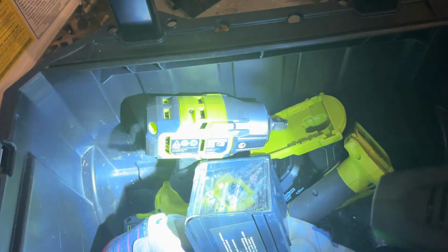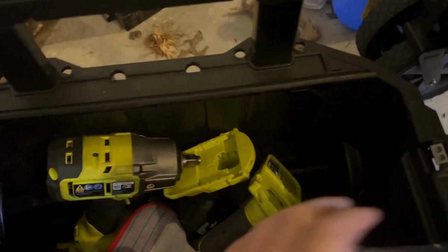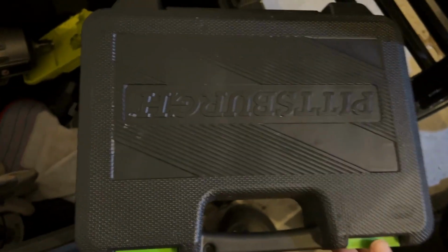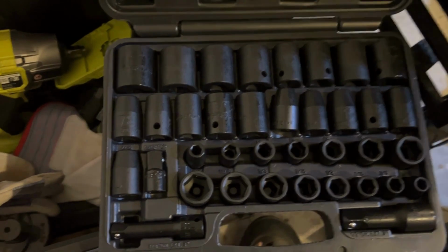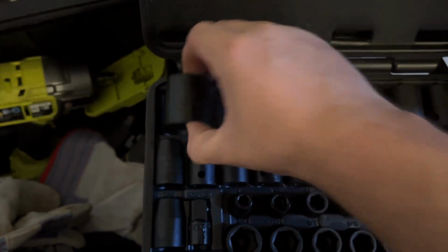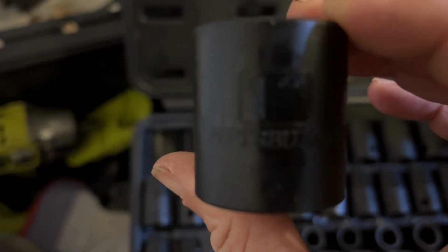So got a flashlight. Always keep a couple of the Ryobi batteries in here, but just a simple flashlight. And then I showed those bits a little earlier. And then I bought this set a couple weeks ago because I needed some bigger sockets for the tractor. So bought this set of impact sockets. They're the Pittsburgh, I think that's the 36-piece set, but it is metric and standard. It goes up to, let's see, that's up to 1 inch right there.